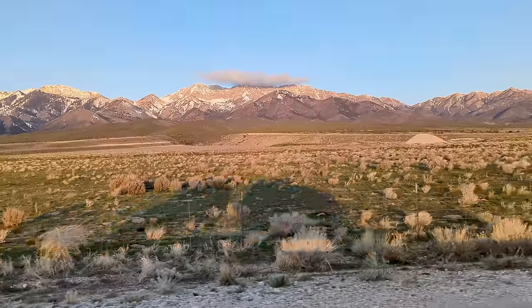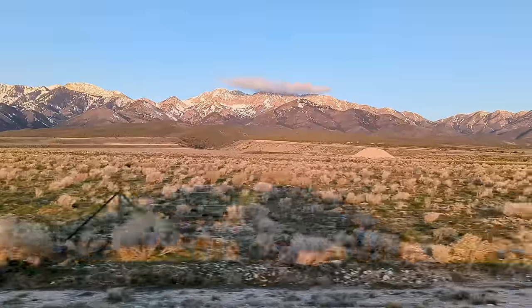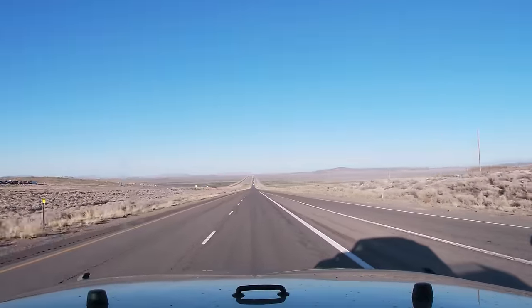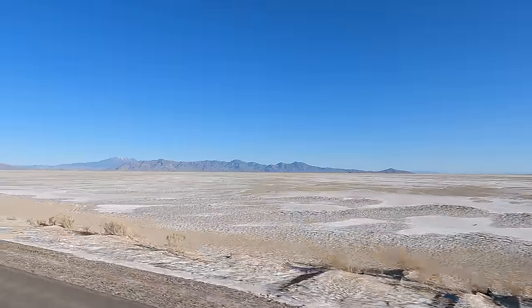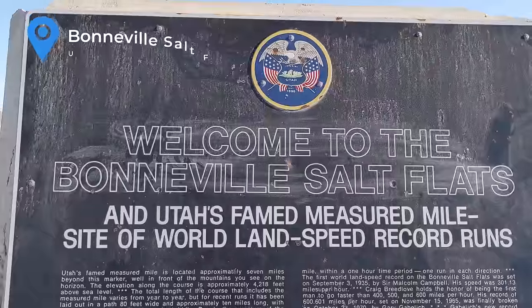We woke up before sunrise to make our way to the Bonneville Salt Flats in the northwest corner of Utah, which was the last stop on a road trip before heading home to Washington. The Salt Flats are about 12 miles long and 5 miles wide, covering more than 30,000 acres.